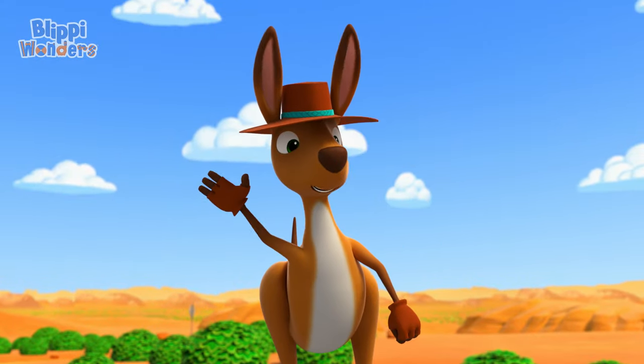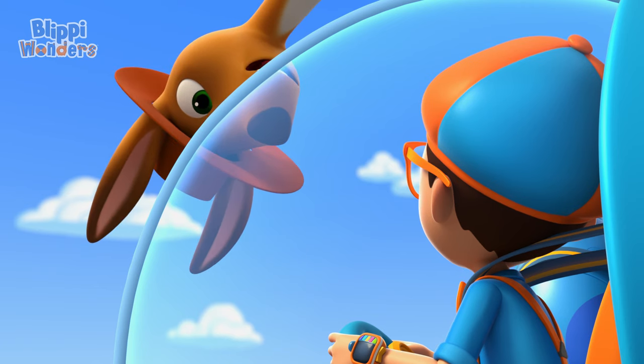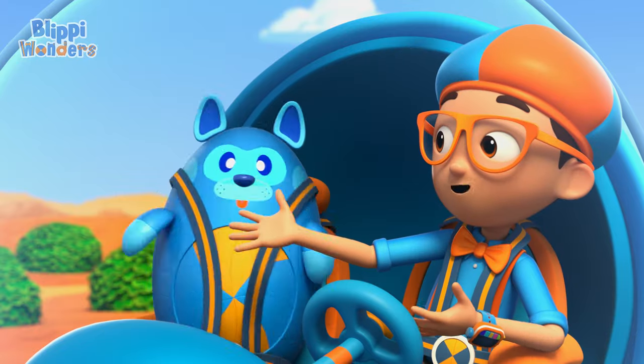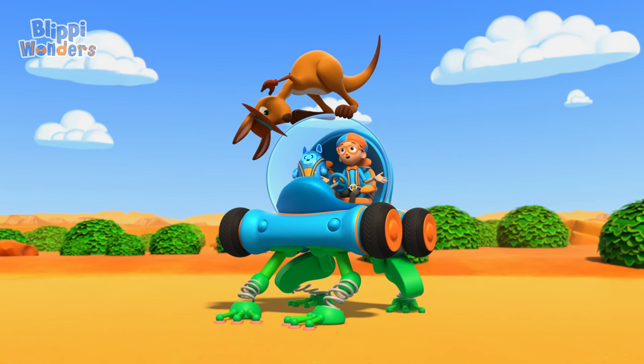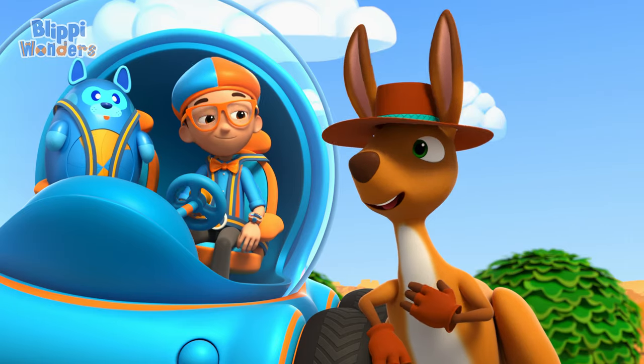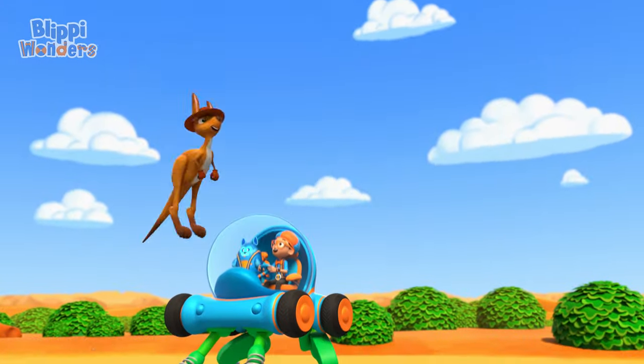Oh, hi there, I'm Rooney. What brings you to these parts in your cool-looking car? Hi, Rooney. It's me, Blippi. And this is Debo. We wanted to see how high a kangaroo can jump. Pleasure to meet you. Well, I can jump as high as your mobile here, but I can jump higher.